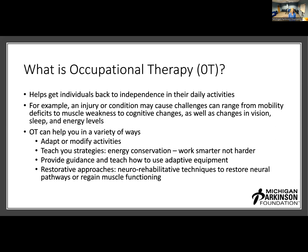Okay, so what is occupational therapy, also known as OT? We help individuals get back to independence in their daily lives. So for example, if you have an injury or a condition that may cause challenges that can range from mobility deficits to muscle weakness to cognitive changes, as well as changes in vision, sleep, and energy levels. So OT can help you in a variety of ways. We might help you adapt or modify what you're currently doing to make it a little bit easier.